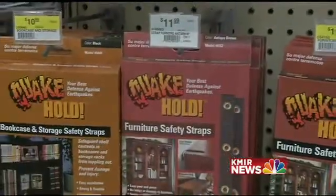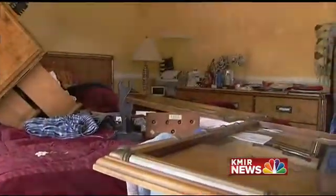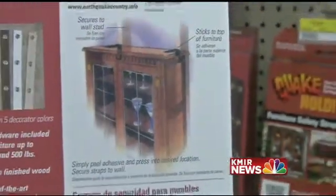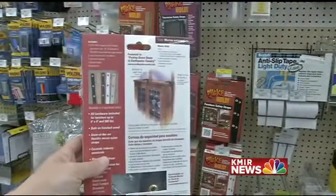Experts also recommend strapping down heavier items like furniture that can tip over and hurt someone or block an exit. Some of the flat screens are very, very large, so this would help keep them stationary. Also, your furniture, your hutches, your curio cabinets, stuff like that, having things tied down so they don't move. Otherwise, you're going to have a lot of damage.